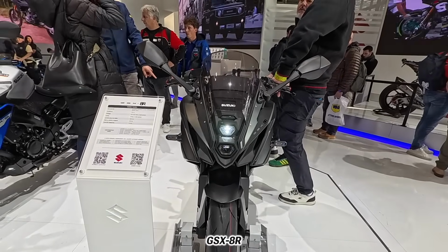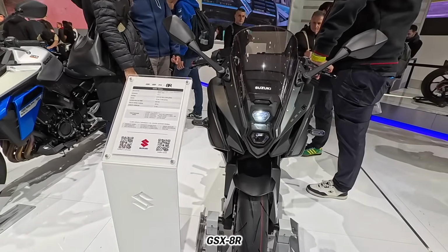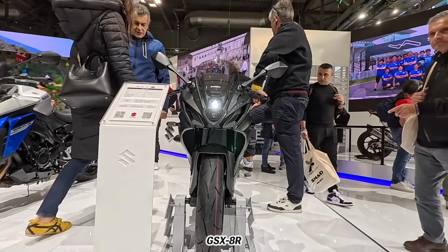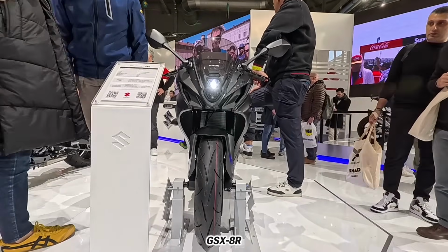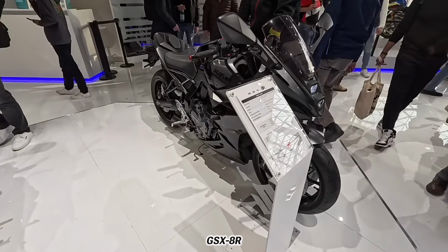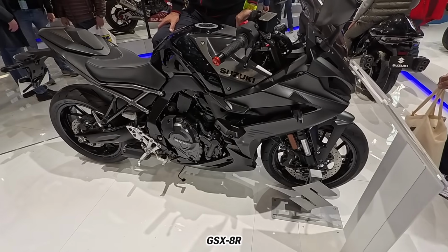At Suzuki, the GSX-8R is all the rage right now. They describe this bike as riding on the engineering advances of the GSX-8S. The agile GSX-8R is designed to satisfy whether riding around town or heading out for a sporty run through the winding mountain roads on the weekend. So it seems like it's trying to be a little bit of everything.